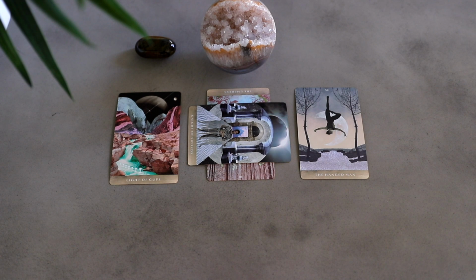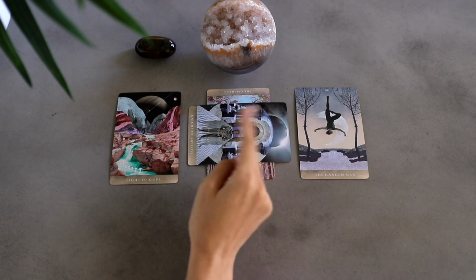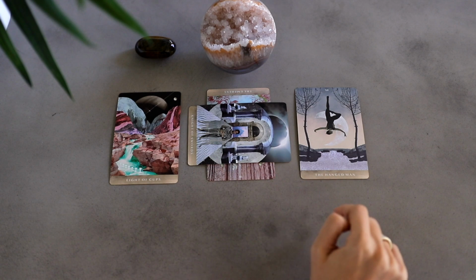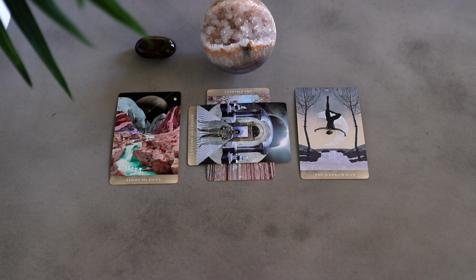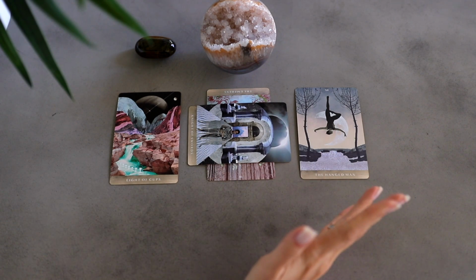All right, so pile number 4, this is what we have for you guys. We have the 8 of Cups upright, then we have the Empress reversed with the Knight of Swords as the block card. I'll explain this in a second. And then we have the Hanged Man over here. So this is just a quick little small rendition of the Celtic cross, I guess.